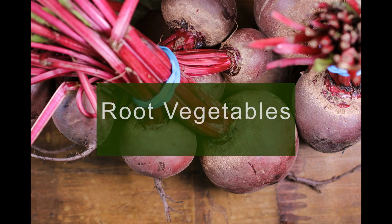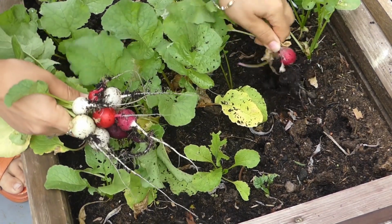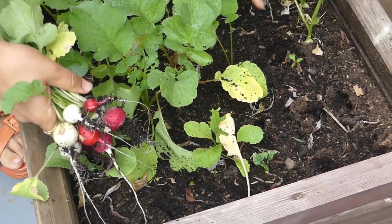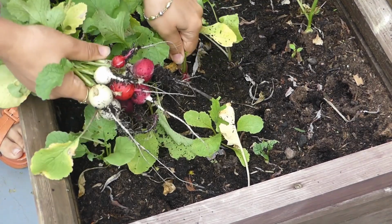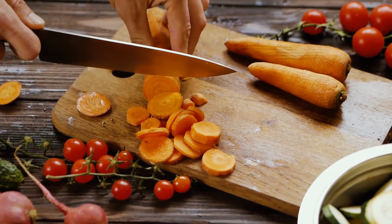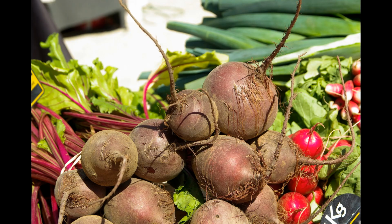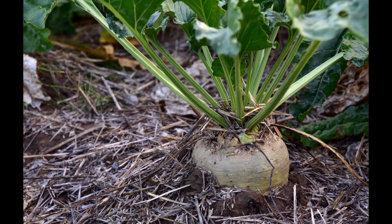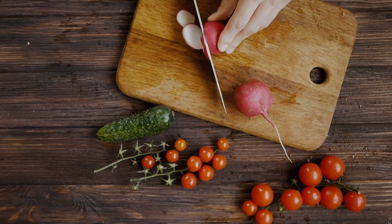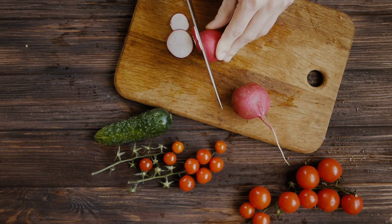Root vegetables. Root vegetables are some of the most fun to harvest, and they can be enjoyed in their baby versions early on during the thinning process. They are good for you too. Carrots come in various colors and contain high levels of beta-carotene. Healthy and sweet, beets are a good source of antioxidants, iron, and manganese. Turnips and their greens provide a high amount of vitamin C, iron, and fiber. Radishes also provide lots of vitamin C and antioxidants.